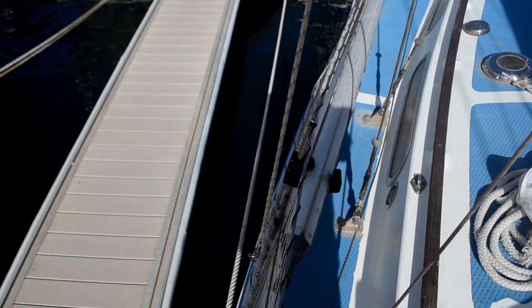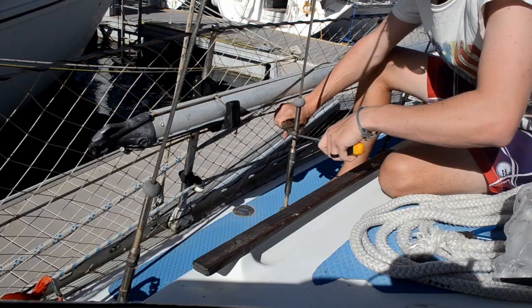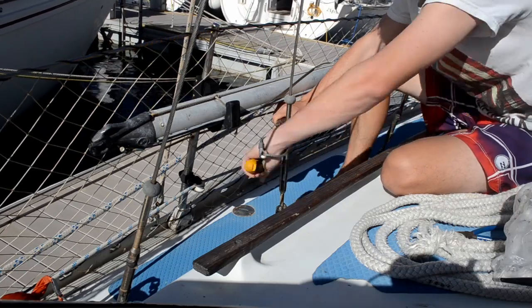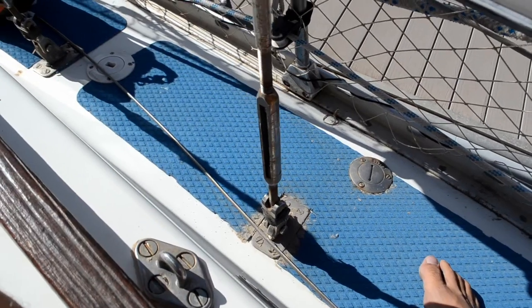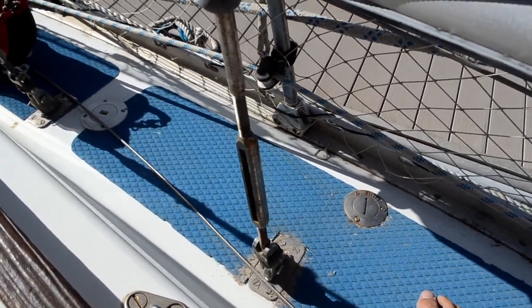Alright, the time has come to remove the spreader. It's got some serious corrosion on the end of it and we need to take it off and take it to the welder. So let's go. The first step was to attach the spare halyard to the tow rail. So all I did there was just loosen it off, just so it's nice and wobbly. I didn't want to take it off completely.